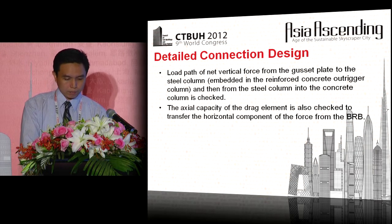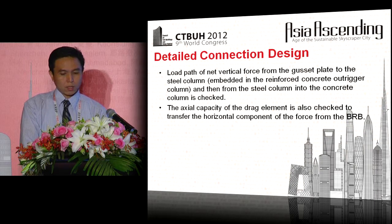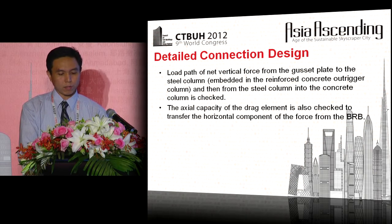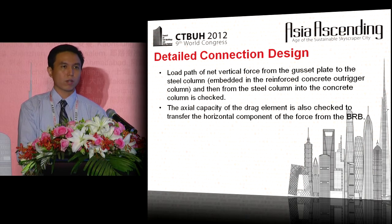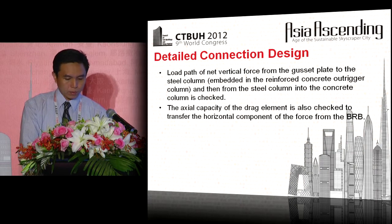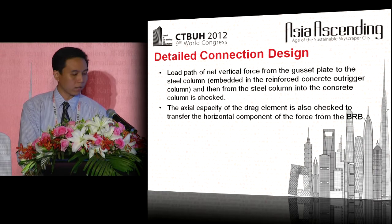First, we checked the transfer of force from the gusset plate to the steel section embedded in the concrete column. Then we checked the transfer from that steel section to the concrete column. And also we checked the axial capacity of the drag elements which transfer the horizontal component of the BRB.